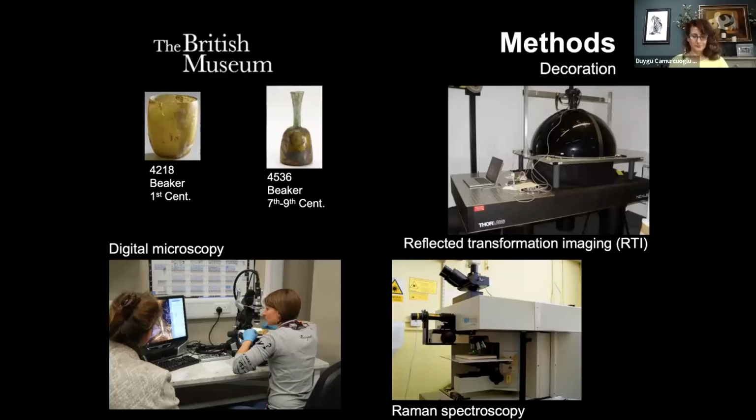Object 4536 is also likely to be decorated, potentially luster painted. We will investigate this with a combination of XRF, as mentioned earlier, and RTI. We will also use digital microscopy to look for any traces of cold painting, and if these are found, we will again use XRF and also Raman spectroscopy to investigate the pigments used.